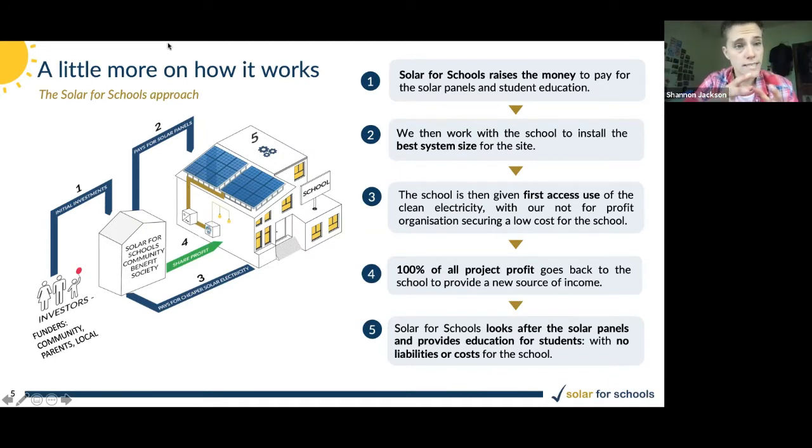Because we're a not-for-profit organisation, 100% of our project profit also goes back to our schools directly. The schools use the clean energy, and that generates an income. Anything that is not used to recover costs for the programme to carry on financing more schools goes back to the school directly, and they can decide whatever they want to do with that profit, whether it's investing in other school resources or looking at other zero carbon projects. That's totally up to the school, and we're designed to support them with that.